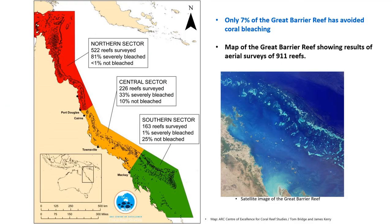Here is a case study on the coral bleaching in the Great Barrier Reef. The satellite image of the Great Barrier Reef is shown here in the picture, and in the adjacent is the map of the Great Barrier Reef showing the results of aerial surveys on 911 reefs. The entire length of the Great Barrier Reef has been divided in three zones, namely the northern sector, the central sector, and the southern sector.